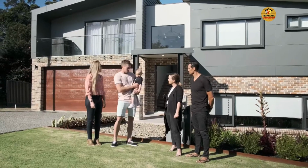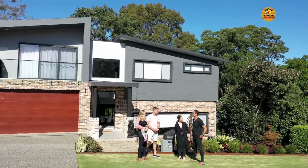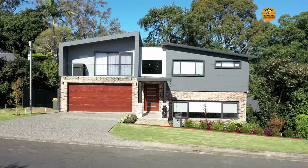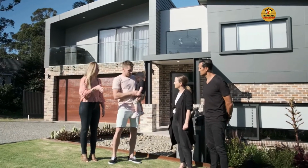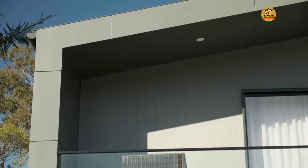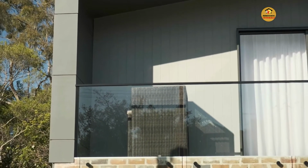We utilise the Bondor structural insulated panels, which we've noticed since the 5 months we've been here has been fantastic for insulation with all different climates. It remains quite moderate inside as long as we keep the blinds closed. We've noticed when we put aircon on, it's not on for very long and the house then remains cool. It's been fantastic.